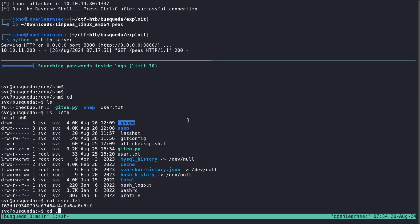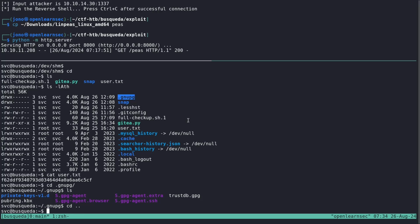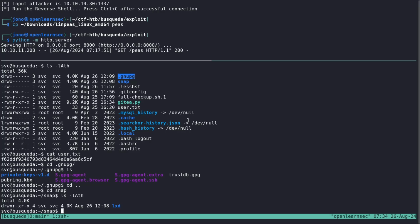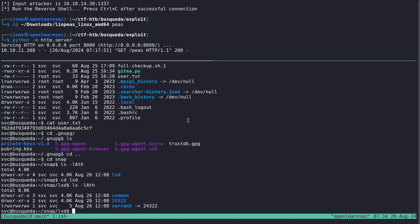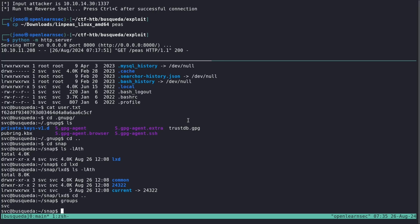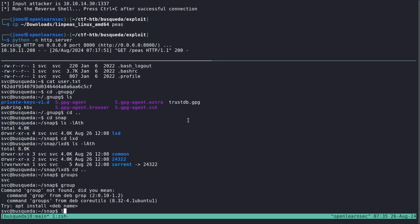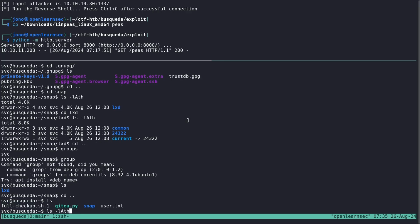New PGP, I'm going to ignore for now. It would have been flagged in linPEAS if there was an actual private key there. I think this is just a bunch of defaults, so I'm not going to look at it for now. Same sort of thing with Snap. If you install anything with Snap, you're going to have LXD. Is it Docker or just naked LXD? Yeah, we don't have membership of the LXD group, so we can't mess with that.